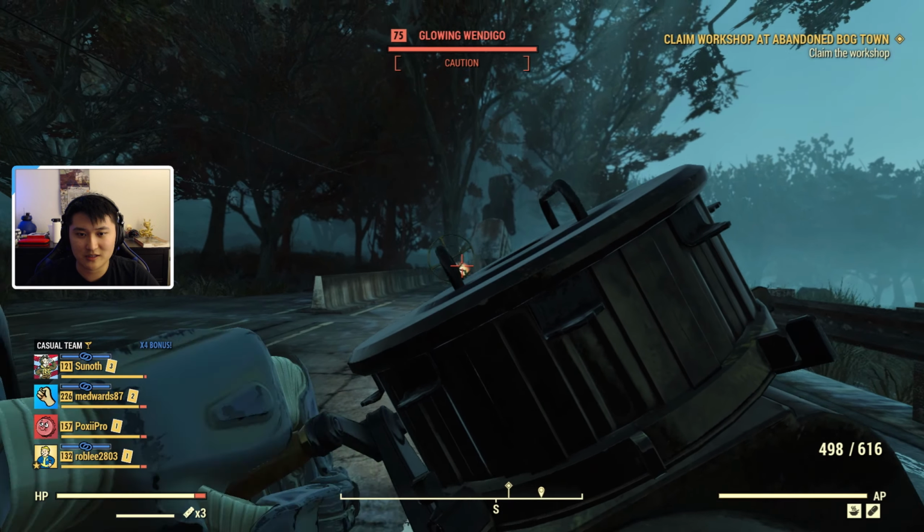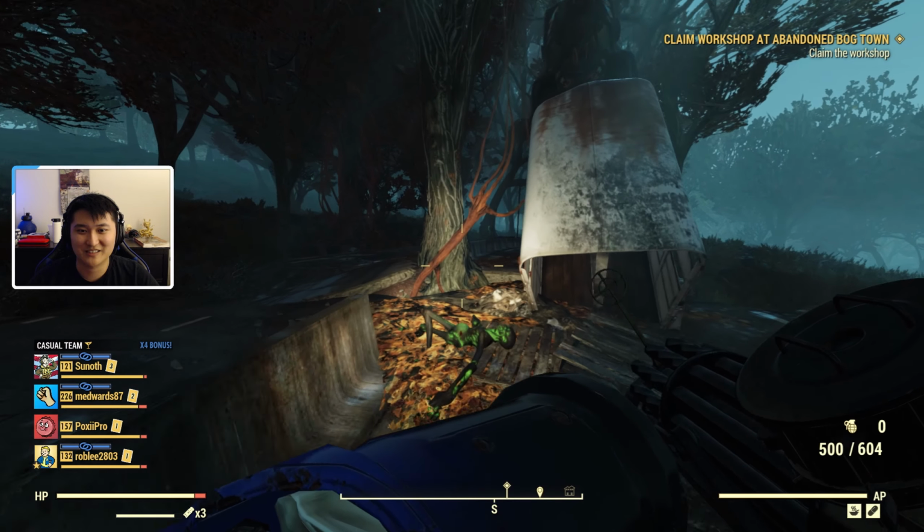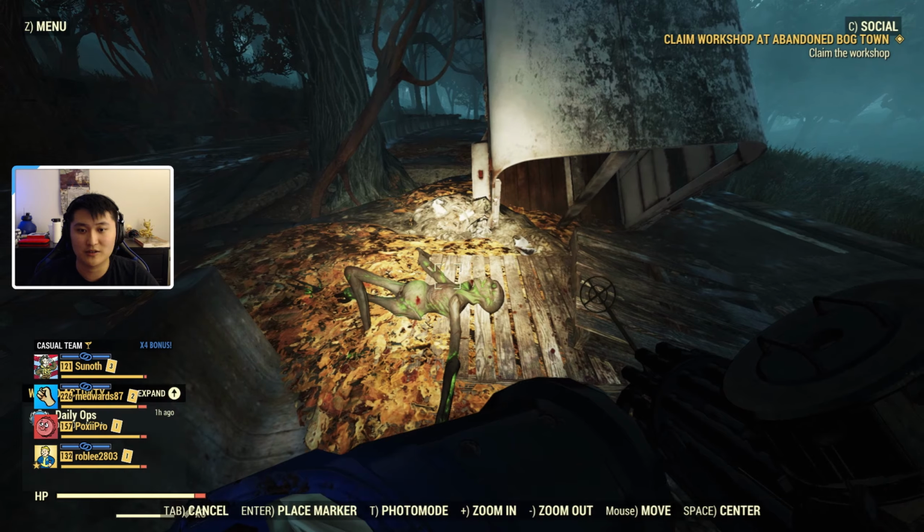So I'm going to go ahead and start fighting. Oh, thank you, my gold watch. But yeah, so 1 to 3 Wendigos can reliably spawn at this location right here, and I'll just show you guys right on the map.